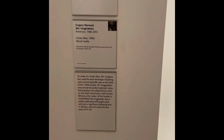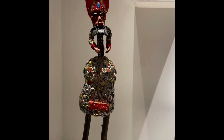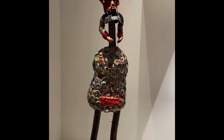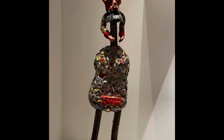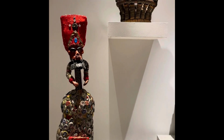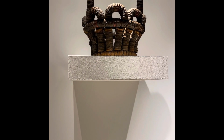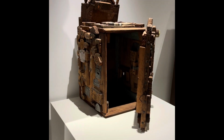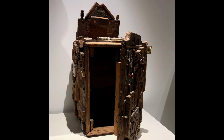Over here you have other pieces made out of random items. This looks like beer tops and bottle caps, beer caps, discarded materials, and just basically turning trash into artwork. I think that's where that probably originated from. It's the same area. You have a basket woven out of bottle caps as well. And then you have this little wood, copper, metal, wire, and plastic chest.